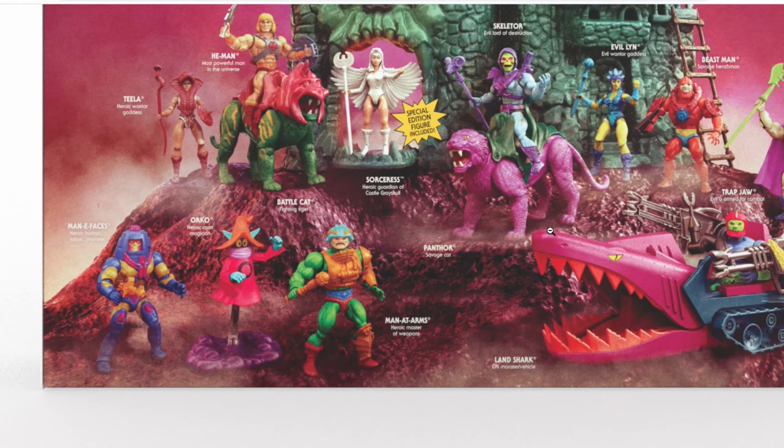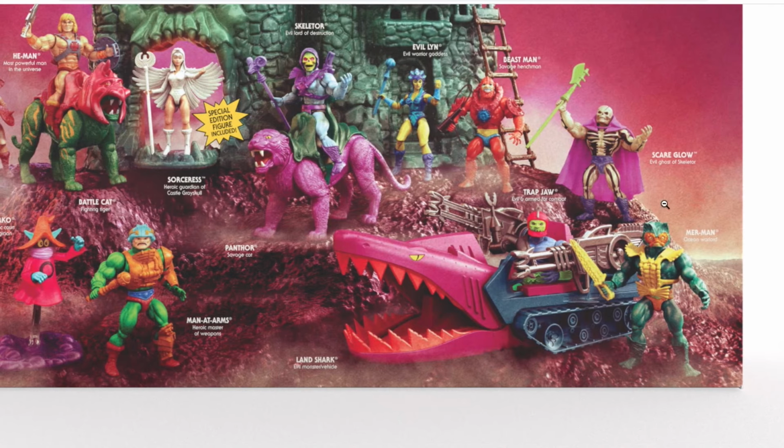Now, don't quote me on that. Obviously, it's too early to tell. But they are in the advertisement. We can see them. And we see a brand new vehicle, which has now been, I guess, confirmed. The Land Shark, which was a very popular vehicle in the line, has been revealed. So this is what the Land Shark looks like.